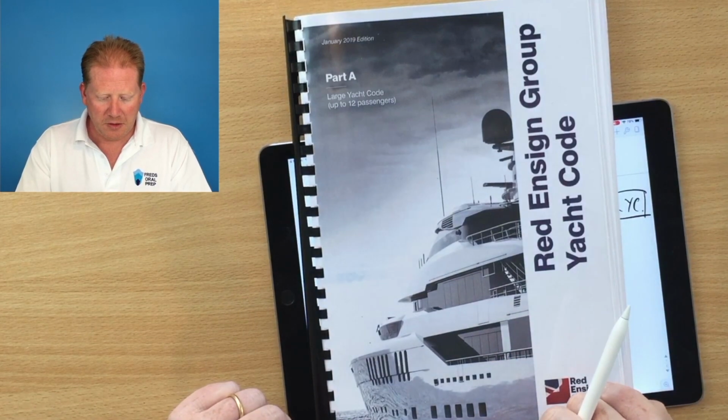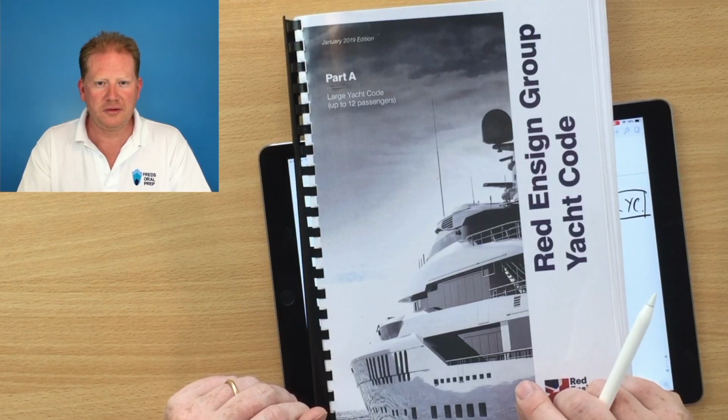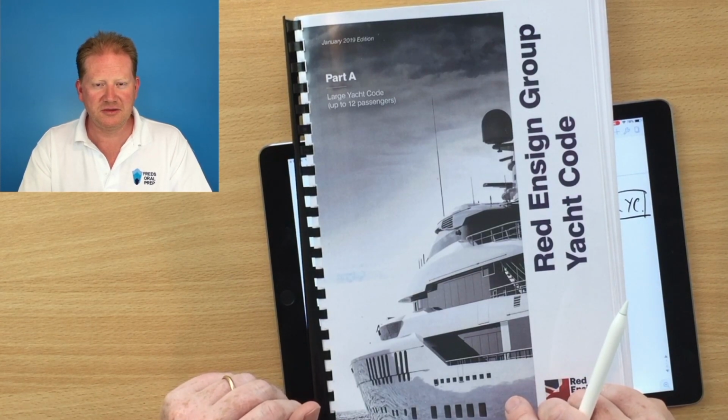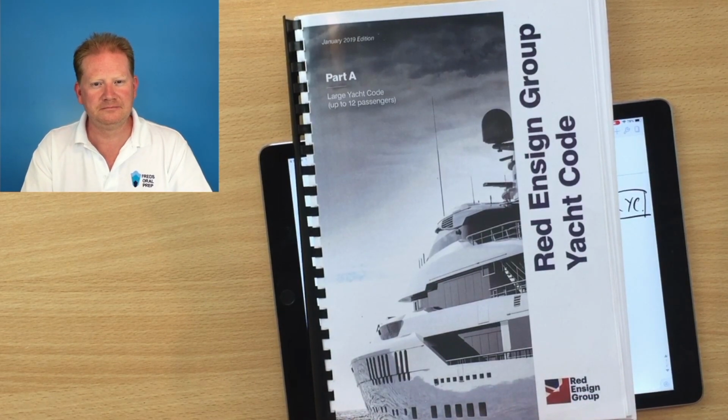So please download a copy of the Large Yacht Code, make sure you have the most recent edition, and go through it, because it will help you for this exam.